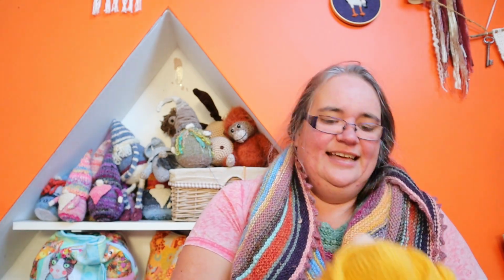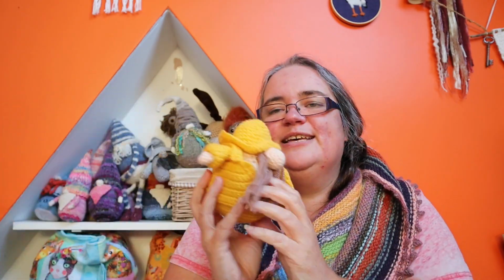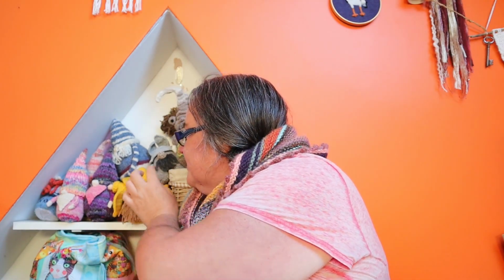Let's put his rain jacket back on. And he's got his hat. He kind of reminds me of a lifeguard for some reason. I guess a fisherman, isn't he? Fisherman gnome in that great big waterproof coat. Love it so much. So I need to have a little shuffle around behind me. Oh, he just about fits there.